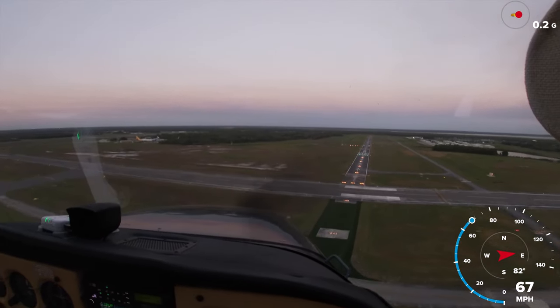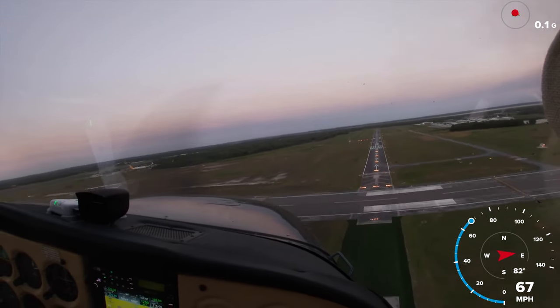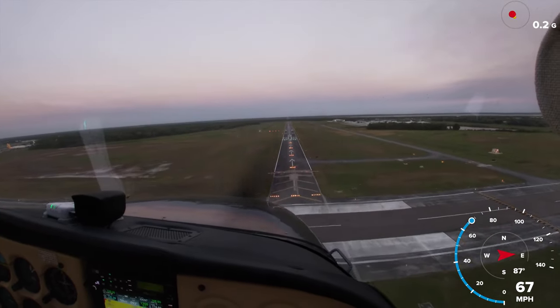Do they add like AstroTurf? It is. Why? I don't know. I've been able to figure that out.